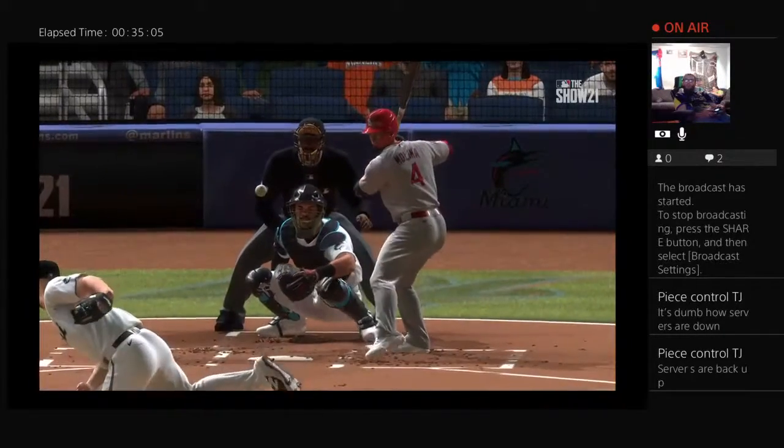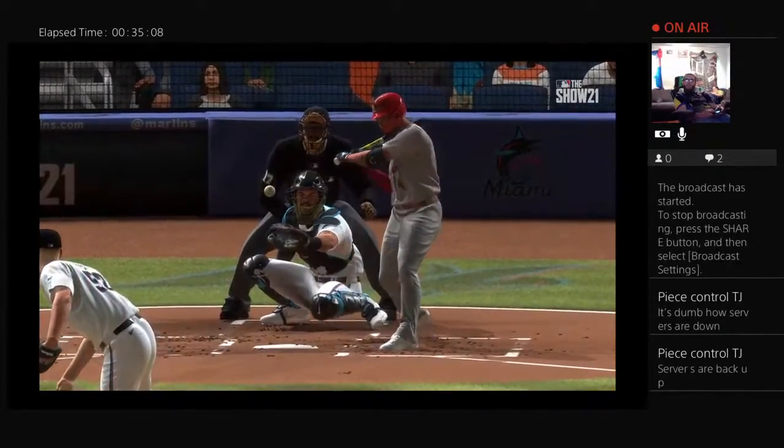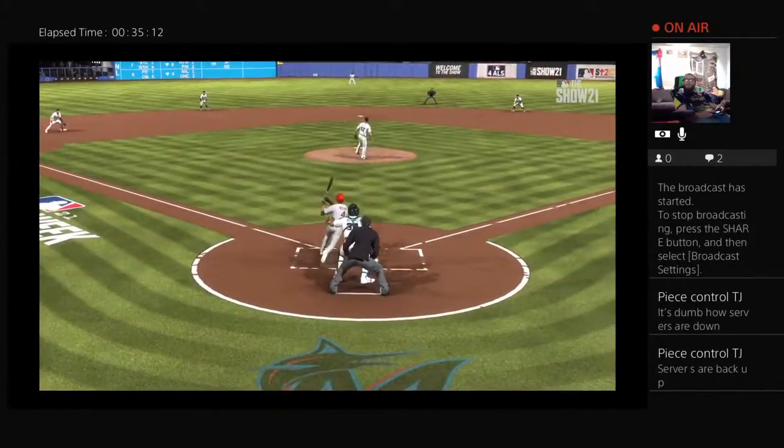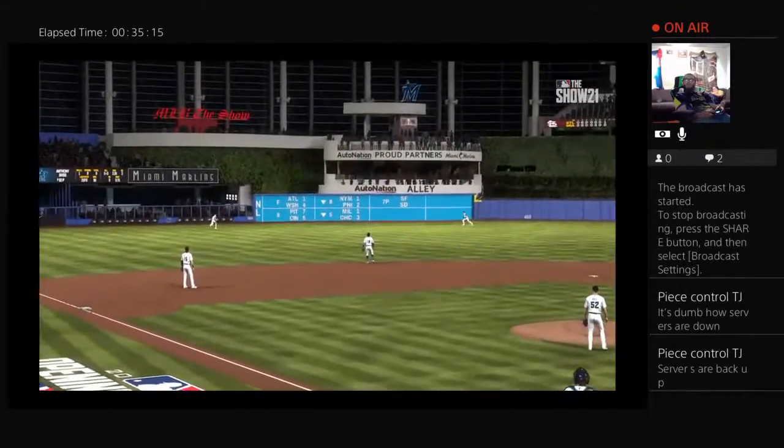That wasn't even a power swing. 8-3. That wasn't the plan. You just have a meeting with your pitching coach to go over some strategy, and all of a sudden you throw one and it leaves the ballpark.